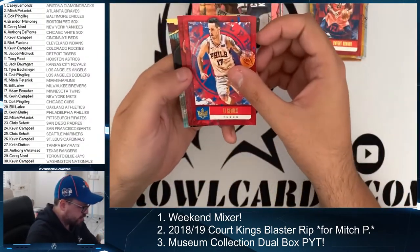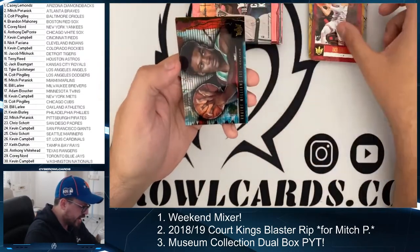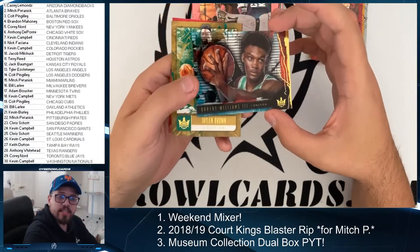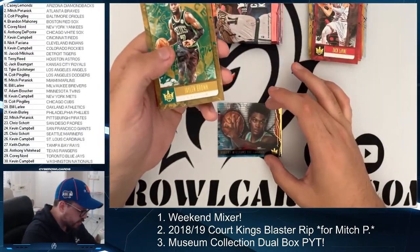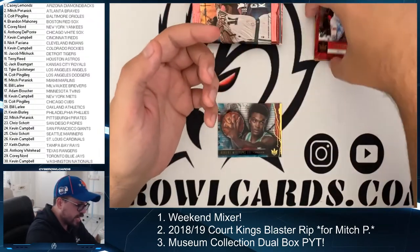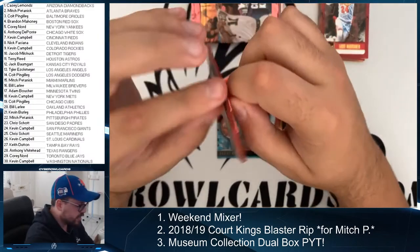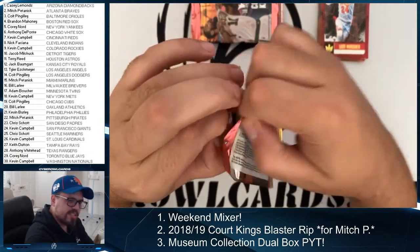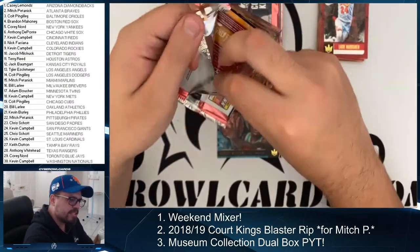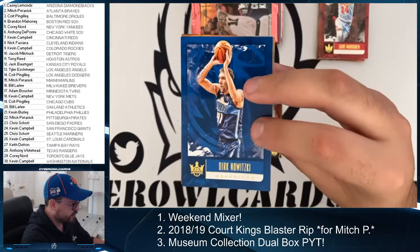Got JJ Redick for the 76ers. We have an acetate card here. Zach LaVine for the Bulls. Our acetate is Robert Williams III for the Celtics. Nice acetate rookie for you there, Mitch. Jaylen Brown and Lauri Markkanen to close out the pack. So one acetate rookie so far. From the ones that I ripped earlier today, it seems that there's two per box. So should be expecting another one, if I'm not mistaken, but we'll see.